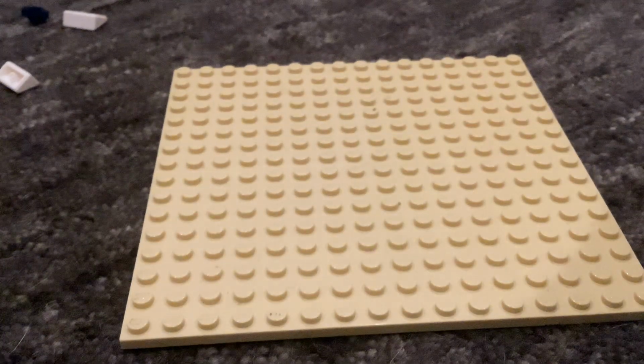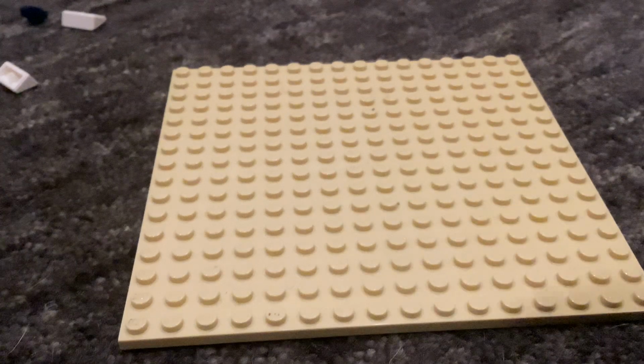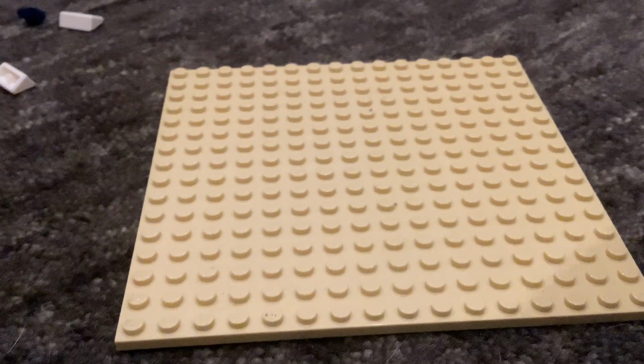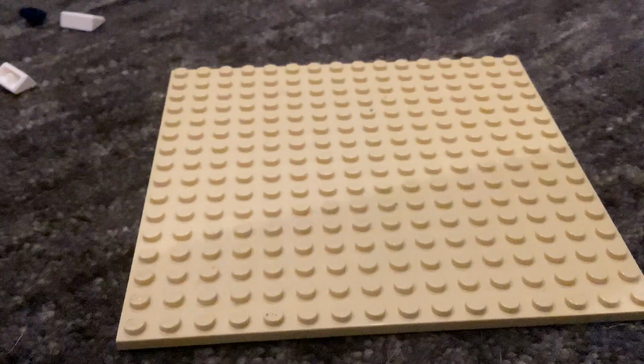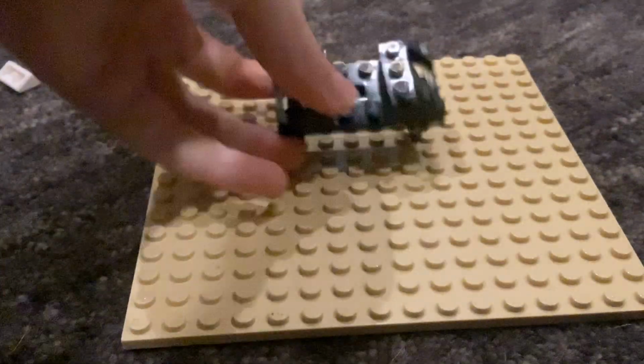I found this flying machine thingy that came in an Avengers set. It does an advent calendar thing. I've got a good idea. I'm gonna make this thing. I'm gonna put a top on this.